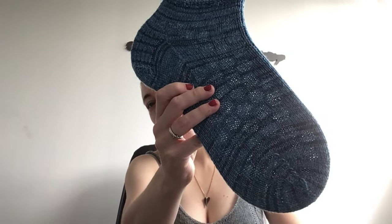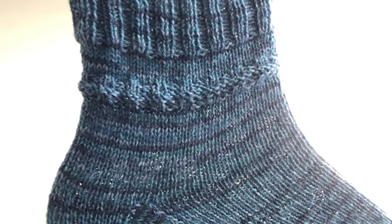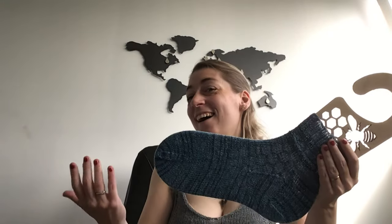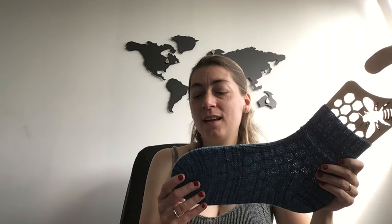So they don't have any pattern, actually. It's some detail I have added. It's not really a success, the detail, but yeah, that's how we learn, no? They are just normal vanilla socks, 64 stitches, as he likes them. It's just a plain vanilla pair of socks in Opal yarn. The colorway is Ocean Blue Lagoon.